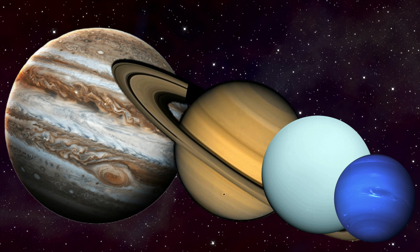And Neptune is the fourth biggest planet of our solar system after Jupiter, Saturn and Uranus. You know Jupiter is the biggest, Saturn is the second one, and Uranus is the third one. You know it now, right?